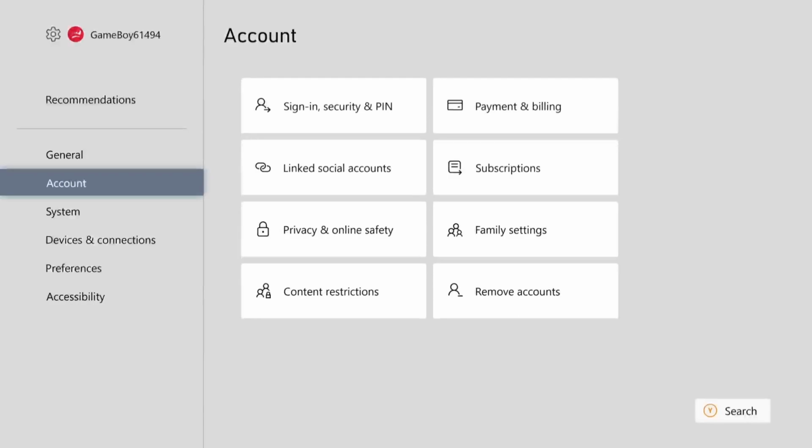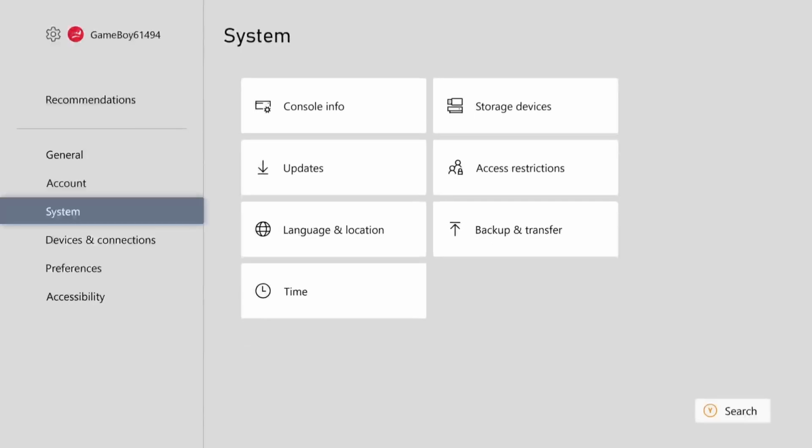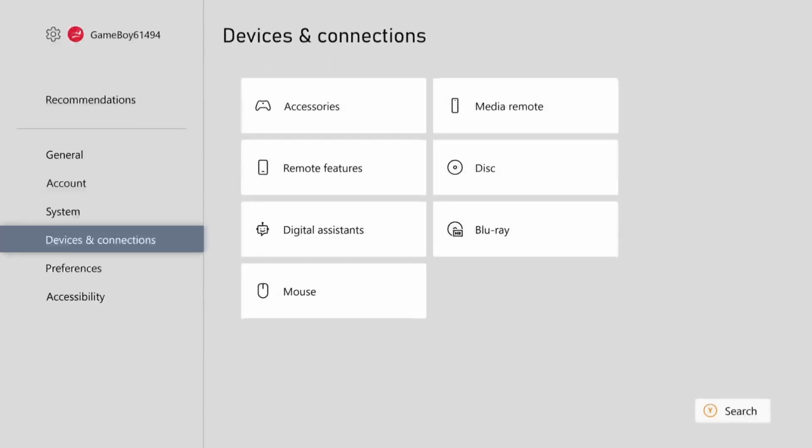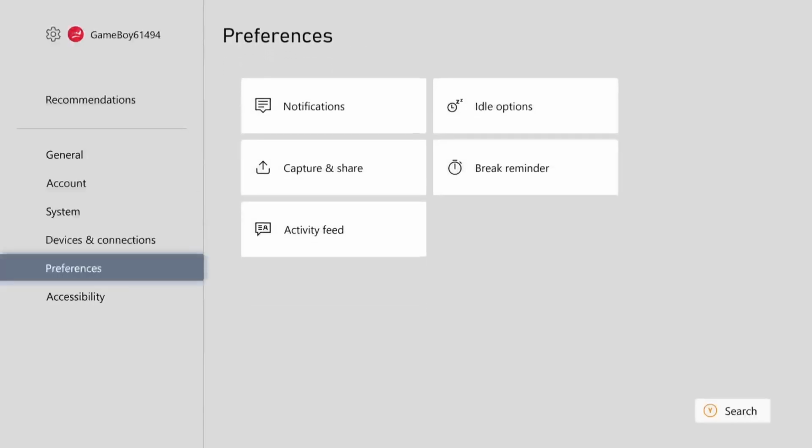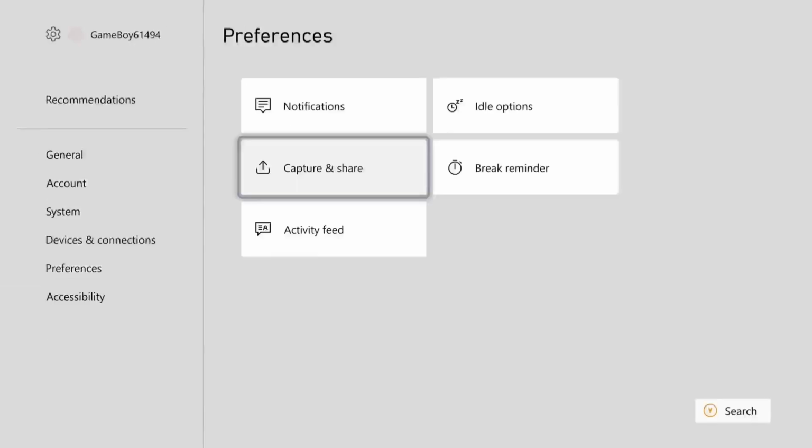Account settings, same stuff here. I didn't really notice anything different. Console settings, same exact thing. You do have your devices and whatnot. This is all, again, pretty similar in and of itself. Notifications, here's your capture settings. So this is all pretty much the same.